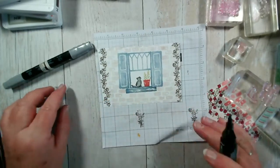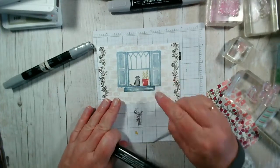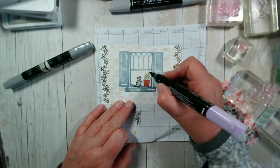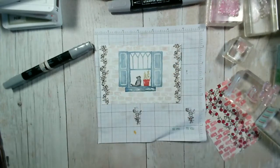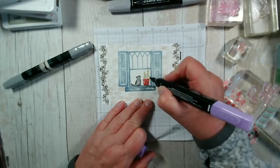There we go. So there's my little cat. I think I might just add a tiny amount of Highland Heather here to make it look a little bit like, I can't think of the word. Oh, it'll come to me in a minute. You see it everywhere, but I can't think what it is. It's a herb. No, it's lavender. That's the word. So just a little bit of colour in there. Literally a dot. That is it.